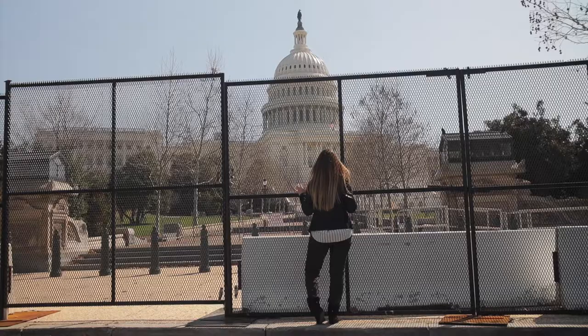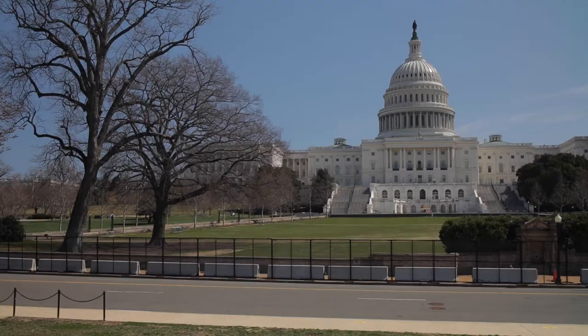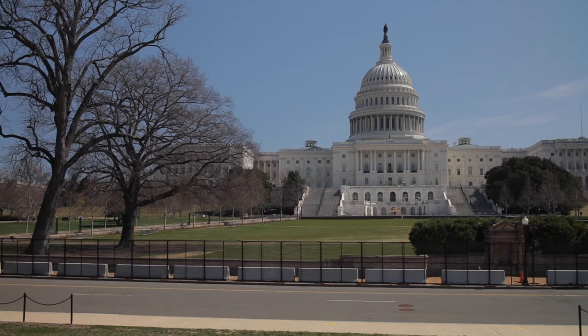We're here at the Capitol building right now for the start of our walk today. And as you can see, it has the fences up, which is not normally there. Typically, you'd be able to walk up to the fountain just below the building. But because of recent events, they have it all fenced off. There's heightened security, but it is still such a beautiful place, such a historic place to see.